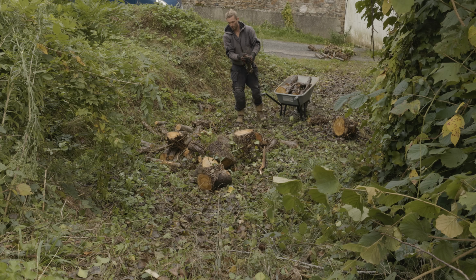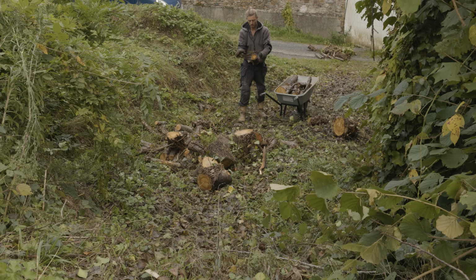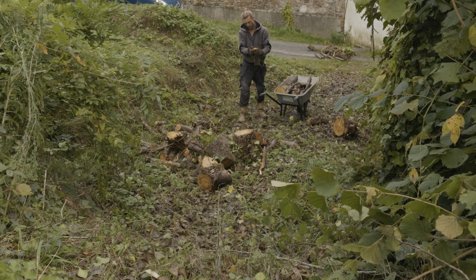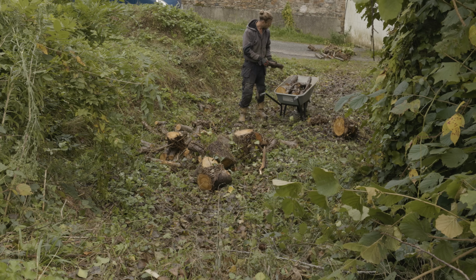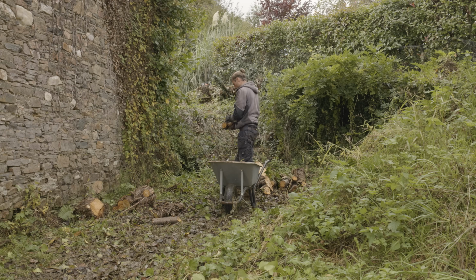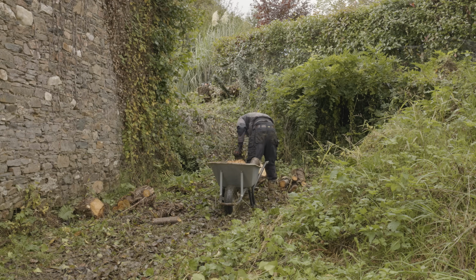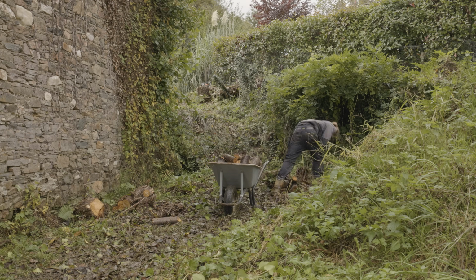Difficult to show it, but down here it's mud fest as well. We are at the entrance of the barns here behind me, the driveway, and this is the corner of the old barn that is in a very bad shape, and it's because of this constant water.